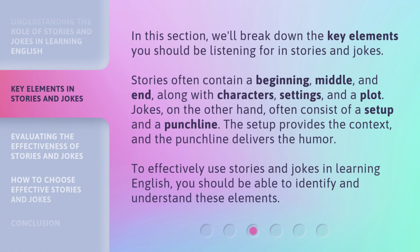In this section, we'll break down the key elements you should be listening for in stories and jokes. Stories often contain a beginning, middle, and end, along with characters, settings, and a plot. Jokes, on the other hand, often consist of a setup and a punchline. The setup provides the context, and the punchline delivers the humor. To effectively use stories and jokes in learning English, you should be able to identify and understand these elements.